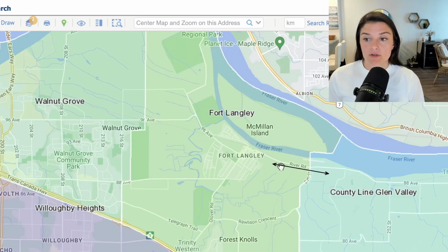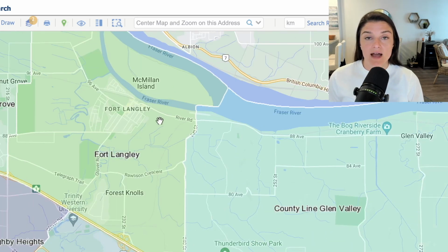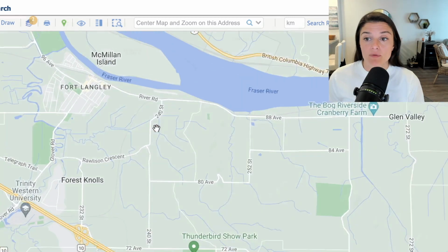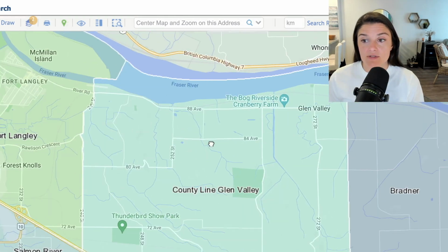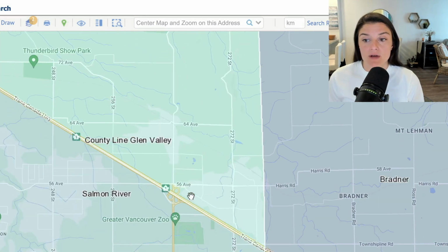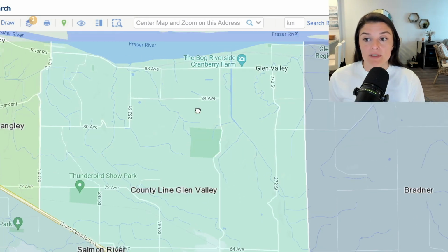River Road sits on the northern portion of Fort Langley, and this is absolutely a beautiful drive. It goes right along the Fraser River, and a hot tip is that if Highway 1 is ever backed up and you need to get out east, taking River Road is beautiful, and it also connects you to either 264th or 272nd, which provides you access to Highway 1. So that might save you a little bit of time there.